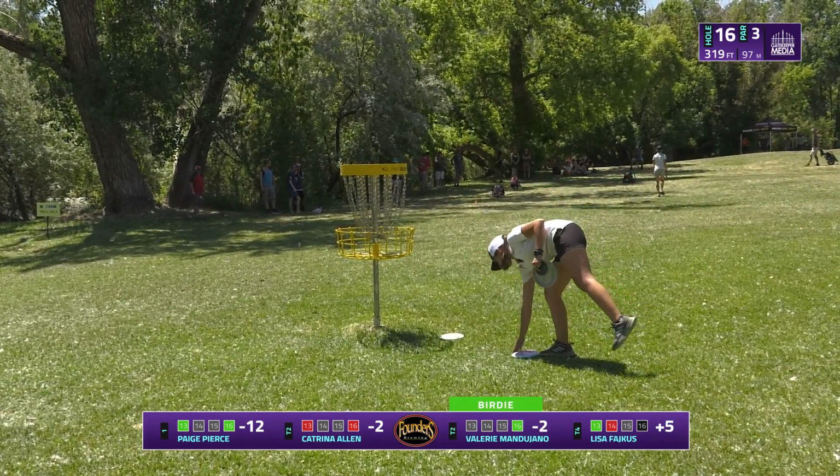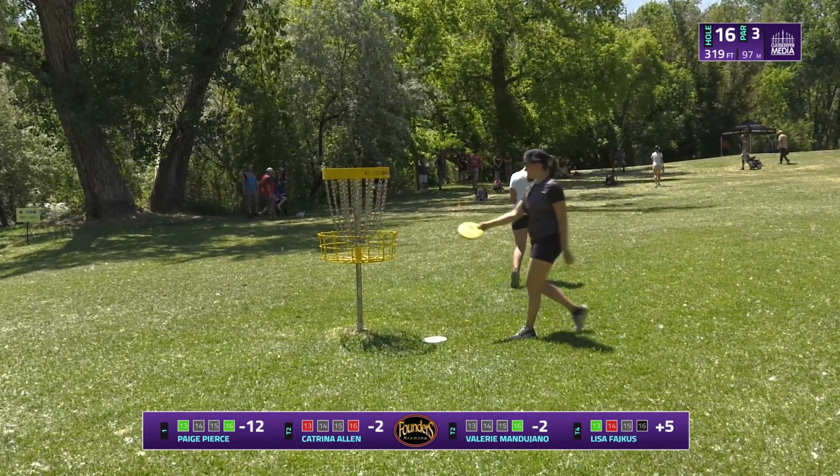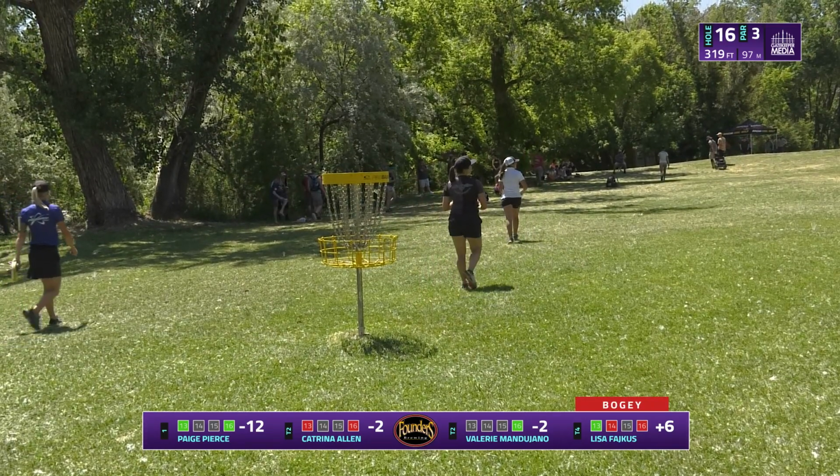Look at Valerie. She hardly even has to putt. That's what I'm talking about. That's what I want on this hole. Just walk up, lean over, drop it in, take a birdie. We're off to 17, folks.